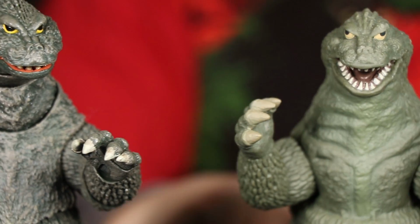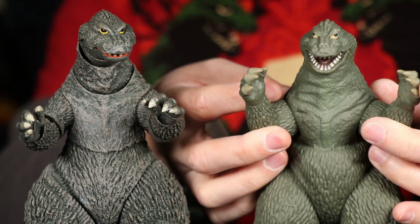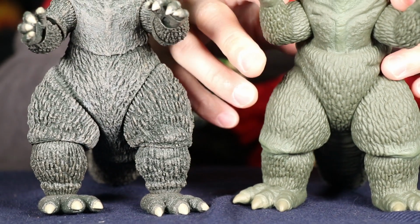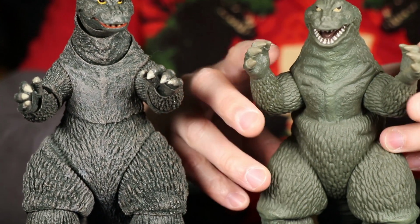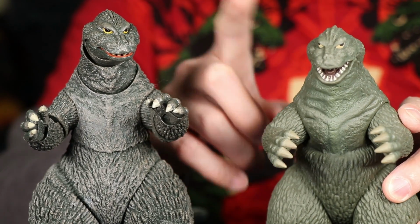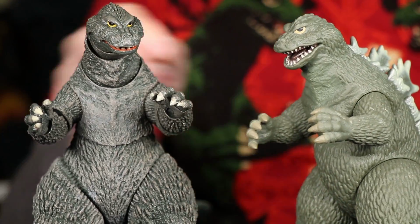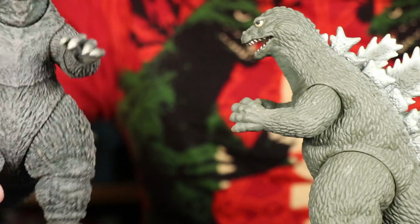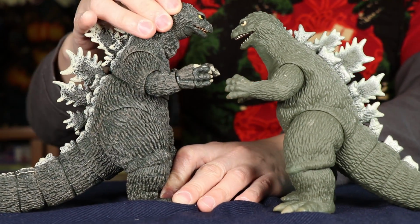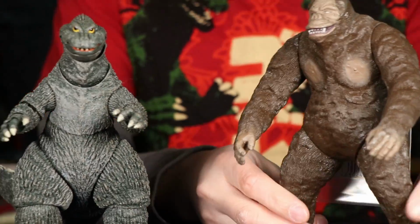You'll see the light olive green color. This one was 2003, right before Final Wars, the 50th anniversary memorial box. This was, I believe, only available for the memorial box by Bandai, so you have to get the whole set. Okay, how do the spikes compare there? Let's look at the spikes. So, back it up. Yeah, they're very similar.